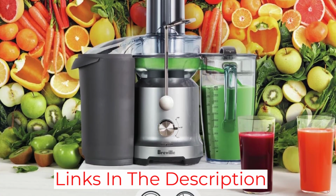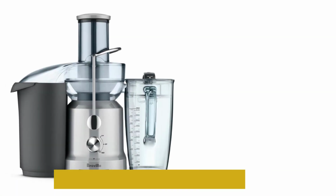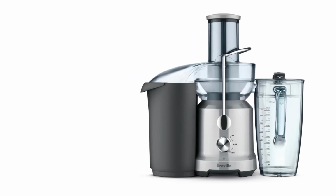This is not the best choice for making one glass at a time. It did poorly with small batches of juice. The bottom of the bowl sits slightly below the spout and won't let the first few ounces of liquid separate out.